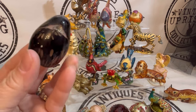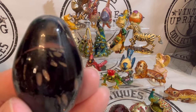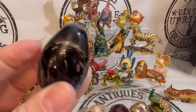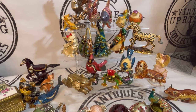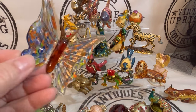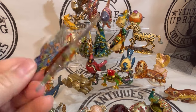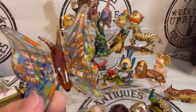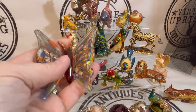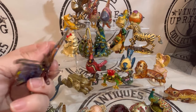And then this tiny little paperweight, egg shape. It's black on the inside with little brown brush strokes. A little tiny paperweight. That was with it. And then we had this glass butterfly, art glass. Probably hand blown butterfly. Put it in my hand so you can get an idea how big it is. It has little feeties.